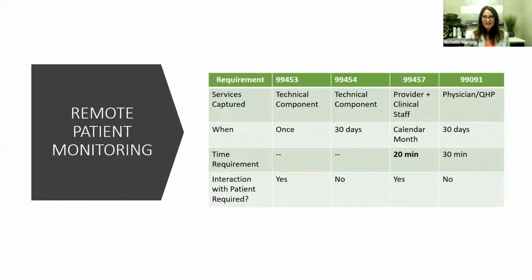99453, the setup and the education, can only be billed once per patient per episode of monitoring. Okay. And the episode ends when the goals of monitoring have been achieved. And it could potentially restart again if we have new goals, new treatment goals, different parameters that we want to monitor under a different treatment plan. Then 99453 could be used again to provide a new device to educate and set up the patient during that new episode.